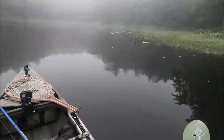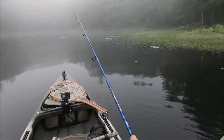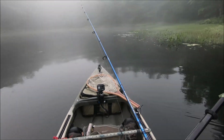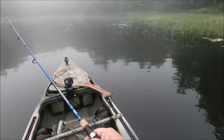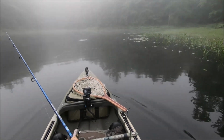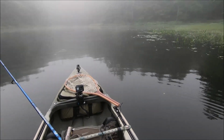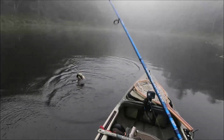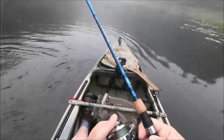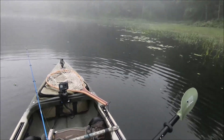Yeah, let's try the popper again. Ooh. What do I got? Oh, I got a bass. I thought, oh, there he came off. That's good. He was kind of snagged under the gill. He might have been 10 inches. I thought I felt a little something hit there.